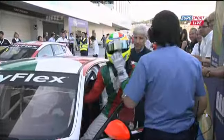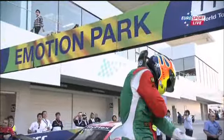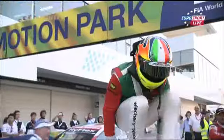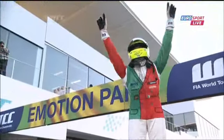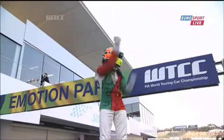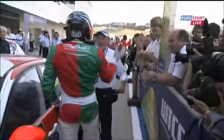Well, it's taking 2 people to get the window net out of the way. This is why he doesn't have to climb out the door like a NASCAR race winner. Here is our victor in round 20, as he was in Austria. He is in Suzuka in Japan. Race winner, Stefano D'Aste.